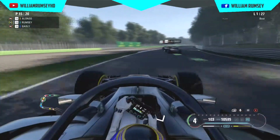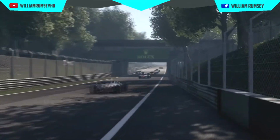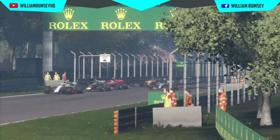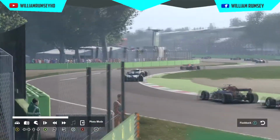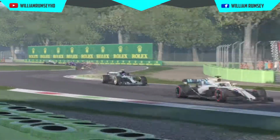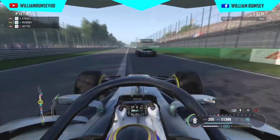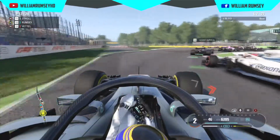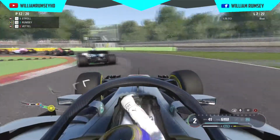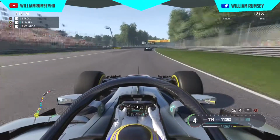Good move, good move. We set ourselves up for the next couple of corners here. As we move on to that exact lap, I go down the inside of a lot of them that passed me on turn 1. As we do a little corner cut there, as we move on to lap 2, we're in P12 now. We're coming up behind Stroll. We're going to go down the outside of him, back on the inside, and we're just going to set ourselves up for the next couple of corners here.